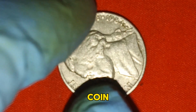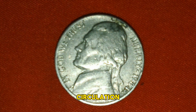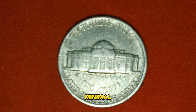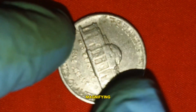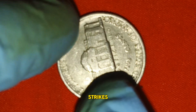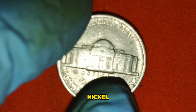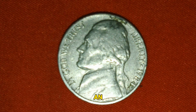Next, examine the coin for wear. Are there scratches, dings, signs of circulation? A truly uncirculated coin will look fresh, have a strong luster, and very minimal if any contact marks. Then, check for errors. Use a magnifying glass or jeweler's loupe to look for doubling, off-center strikes, or anything that looks out of place. Don't forget to weigh the coin too. A normal Jefferson nickel weighs 5 grams. If it's way off from that, you might be holding an error coin.